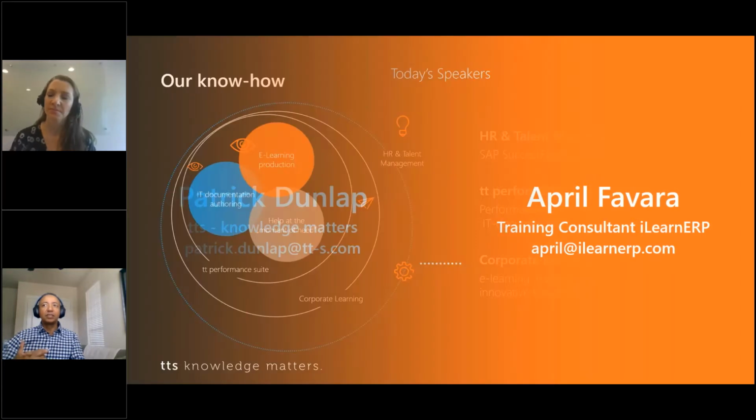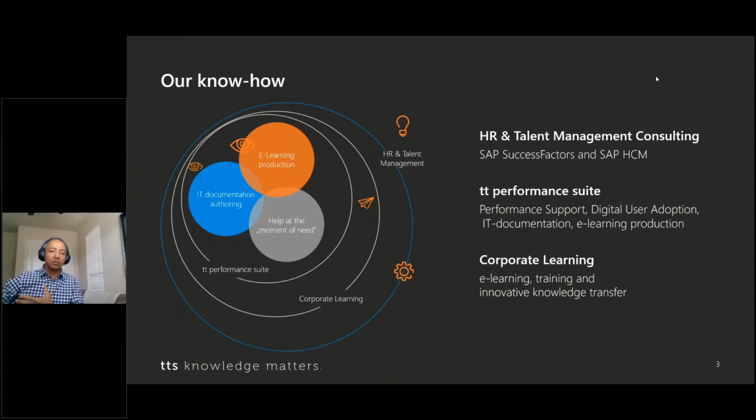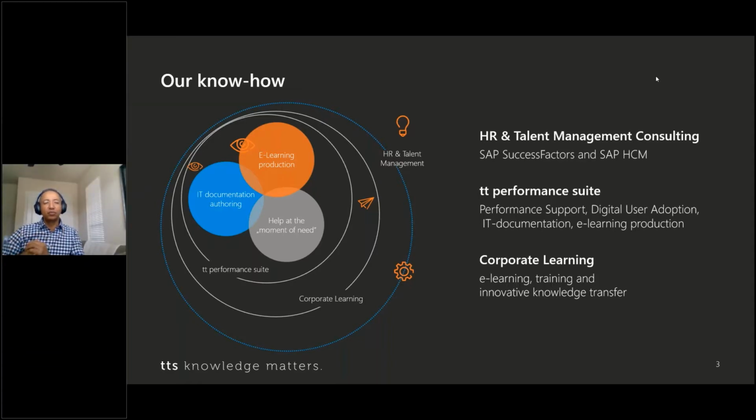So a little bit about us as an organization. So TTS is, maybe some of you have guessed, actually a German company. So we're headquartered in Heidelberg, Germany. That's where Julie is right now at the end of her day. We are a global organization really focused on 3 primary lines of business: talent management consulting, our product, which is the TT Performance Suite, which you'll see in a bit more detail today, as well as our corporate learning organization. In North America, we focus primarily on our product. In Europe, you may know us across those different lines of business.